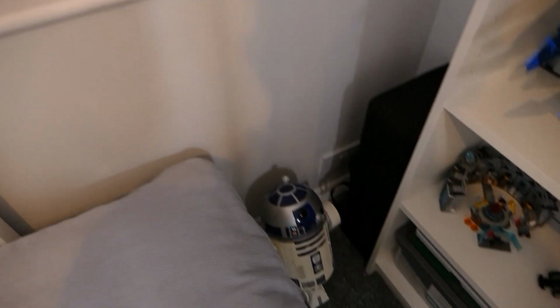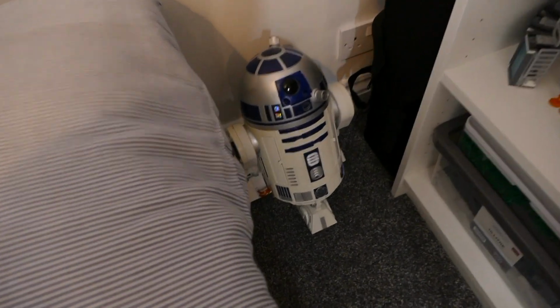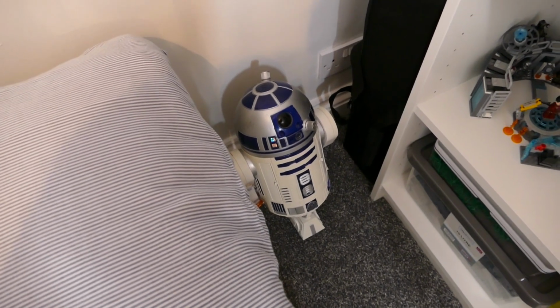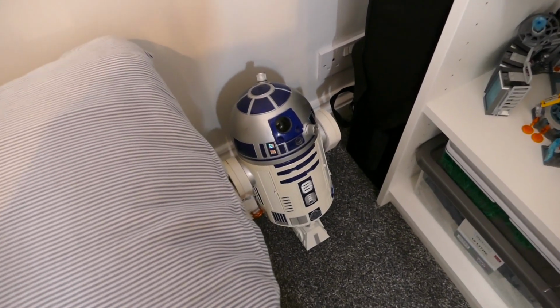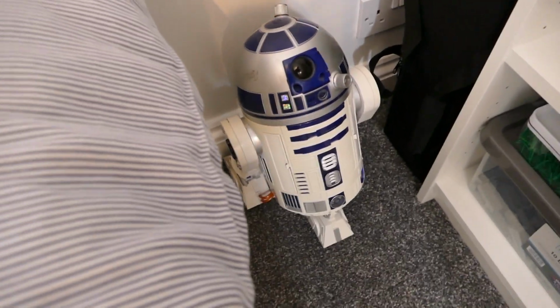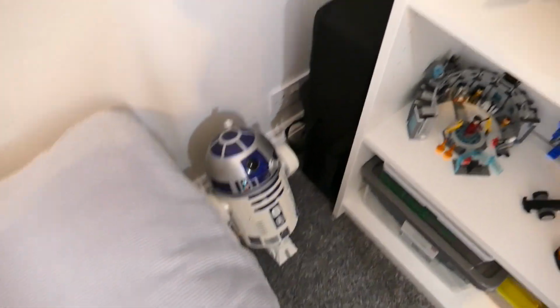Now moving down right here, we have an R2-D2 that I have. This is a really cool thing because it acts as if it's in Star Wars, so you can talk to it, it'll follow your commands, move around, very cool. I can't show it right now because it's out of batteries, but if you want to see it in a future video, then make sure to let me know. Also, that black case there is what I store my lights in, in case you were wondering.